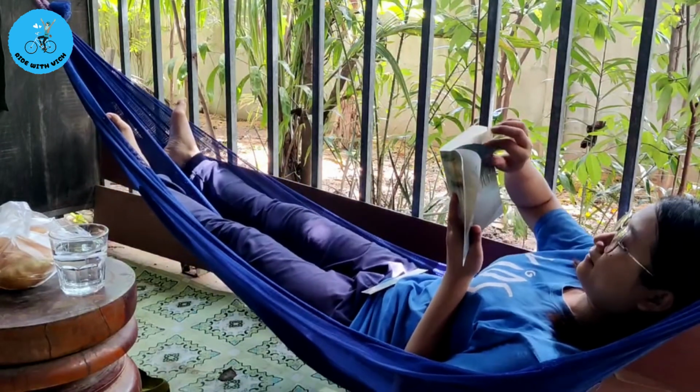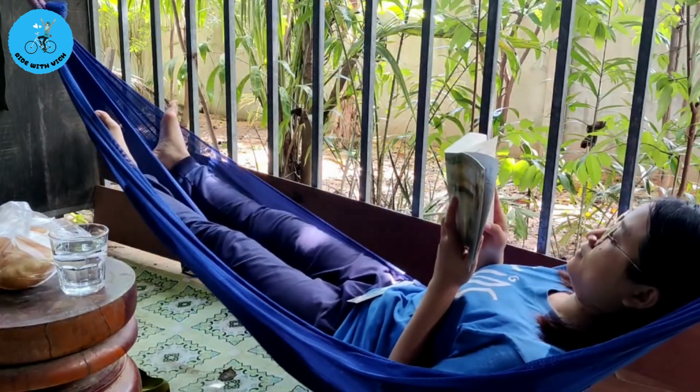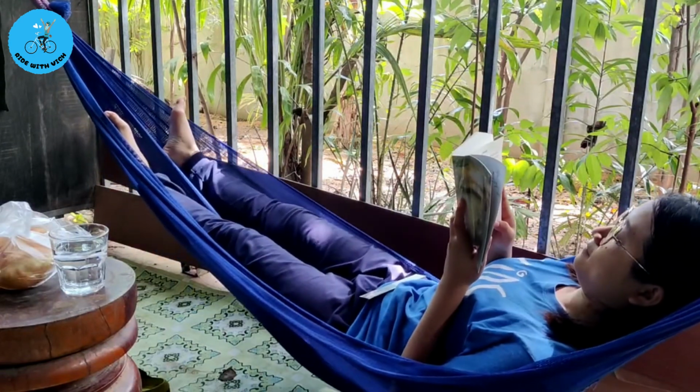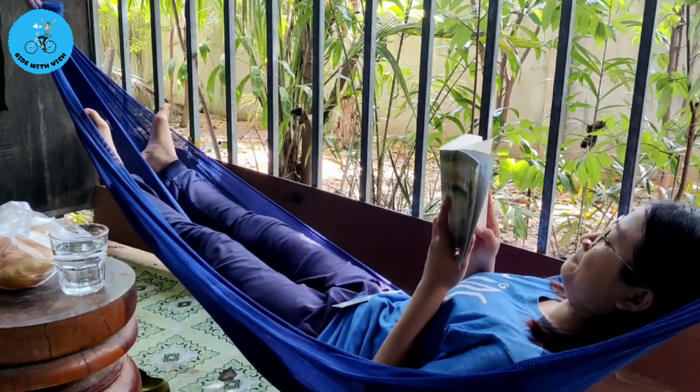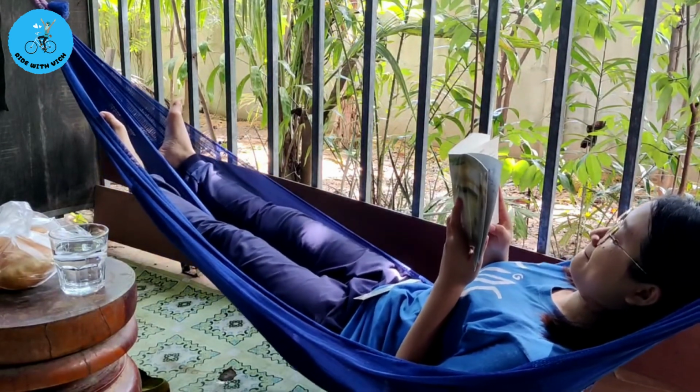Here is the hammock that is very comfy to sit on and also sleep in. Like this, it's very relaxing and comfortable. Just enjoy the story and let the soul and mind be free.